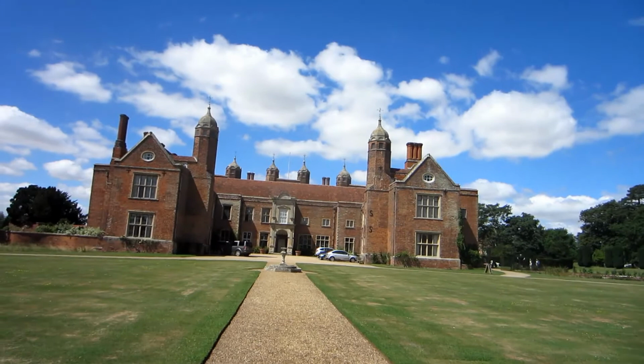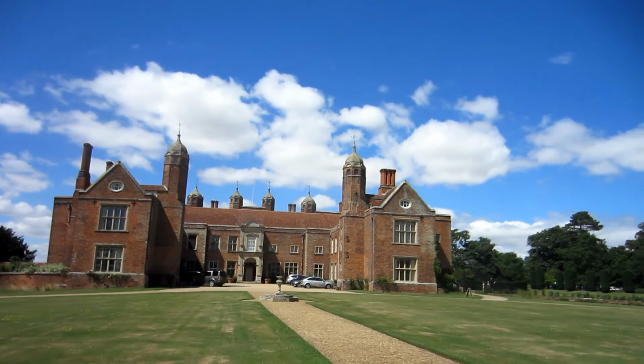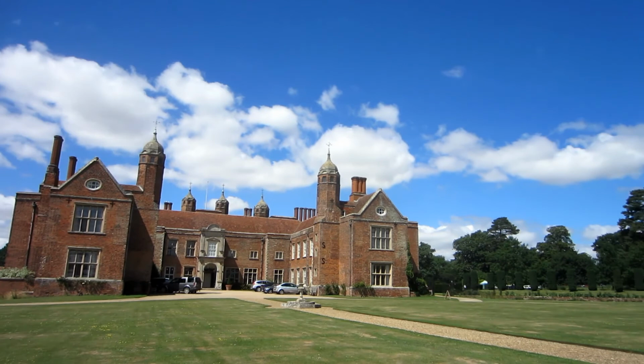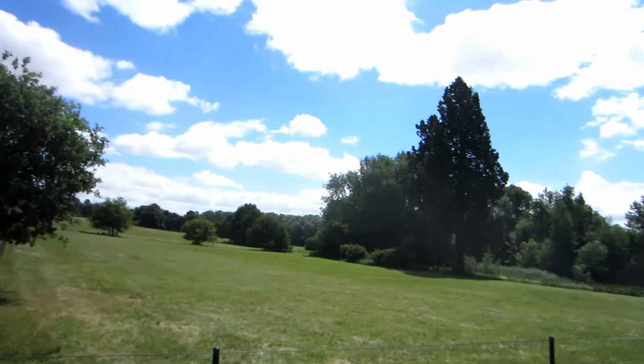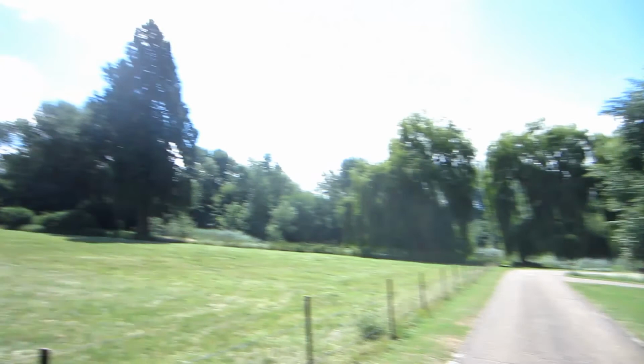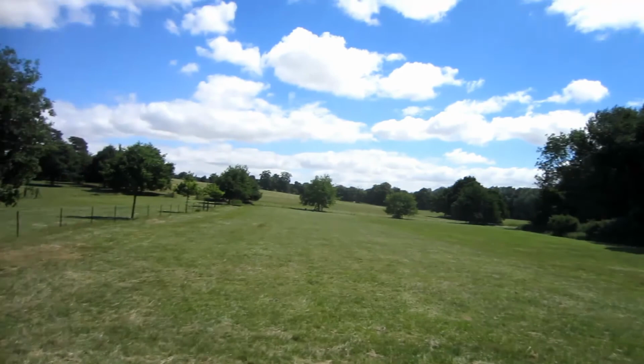Here we are, Melford Hall in Long Melford. Beautiful house. I've been in here before, actually a few years ago. It is very nice inside. But I haven't really had time today to go around. And the weather's much nicer, I think, than the last time I was here. I didn't have time to go around the gardens. So at least today, apparently there's nice views of Long Melford from further up in the garden, so I'm gonna do that a bit later.